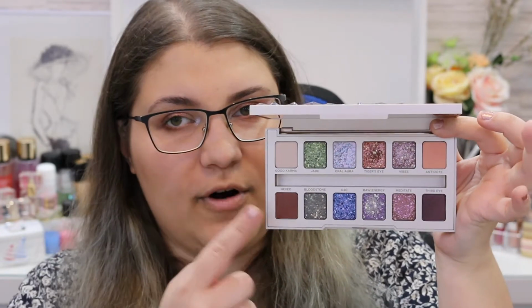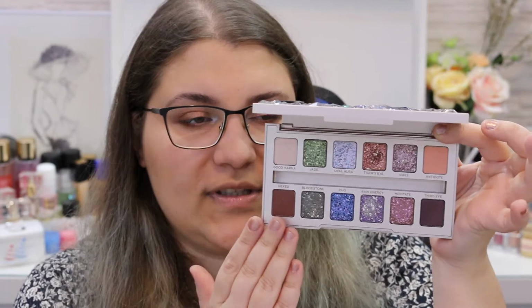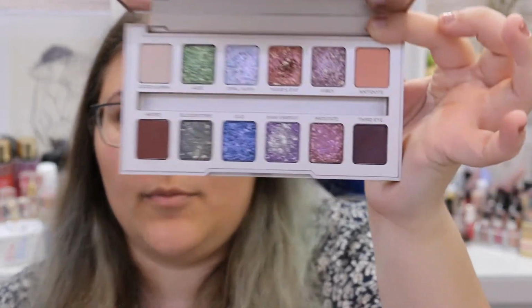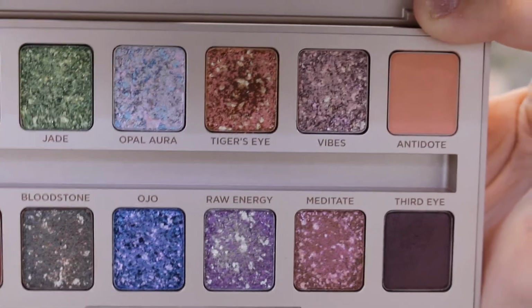The eyeshadow palette looks like this. It has 4 mattes, 4 mattes, and 8 shimmers. These are actually shimmers, not glitters like we all thought at first. And I'm gonna bring it closer so you can see better.